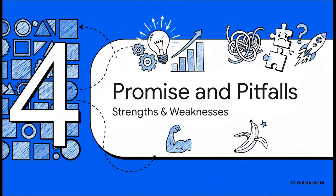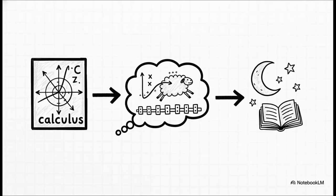Okay, so this whole pattern matching system leads to some truly incredible abilities for sure, but it also creates some very specific and sometimes really funny failures. So let's dive into the promise and the pitfalls. On the promise side, an AI can process amounts of information that we can't even comprehend. It finds patterns in data that no human could ever hope to spot.